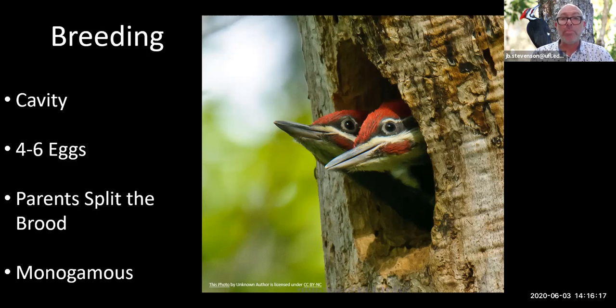Most woodpecker species are monogamous. That means they only have 1 pair bond during the year, and most species have long pair bonding periods. So it might go years and years and years in the same territory. So monogamous and territorial are characteristics of this family of birds as well. There's all kinds of ways to be birds, and there's all kinds of mating rituals and these sorts of things. But for the woodpeckers, it's pretty straightforward. 1 mate, 1 territory, year after year.